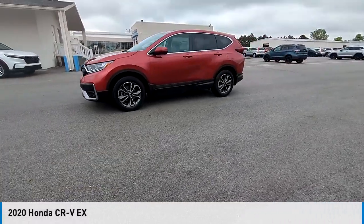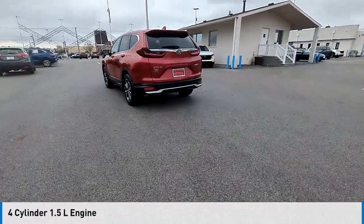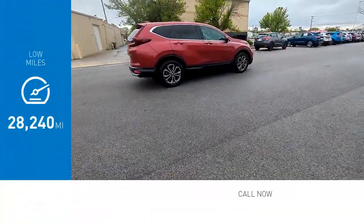We are pleased to show you the 2020 CR-V. This vehicle is powered by a 4-cylinder, 1.5-liter engine and comes with a continuously variable transmission. This vehicle has less than 30,000 miles.